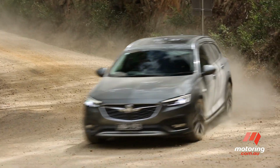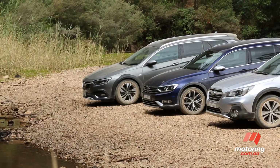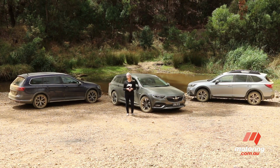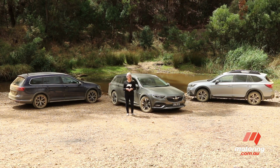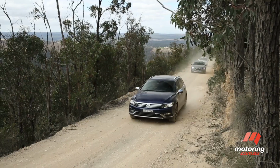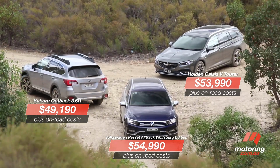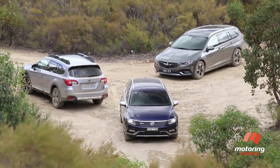But it's up against some tough competition in the form of perennial favourite with Aussie regional buyers, the Subaru Outback, and its fellow German-made Volkswagen Passat Alltrack. So which of this trio has the goods to take on the might of the SUV? On test are the range-topping models. It's the Calais V from Holden, the 3.6R from Subaru, and the Wolfsburg Limited Edition from Volkswagen.